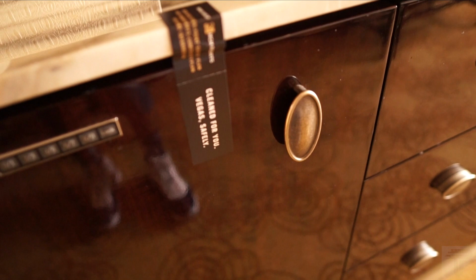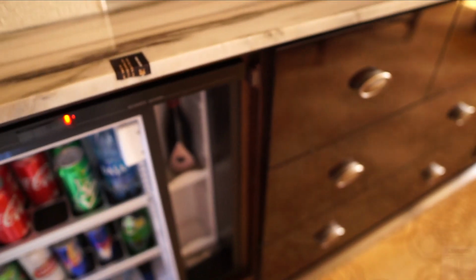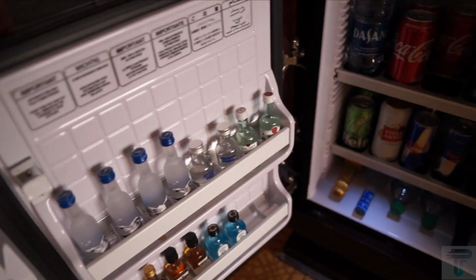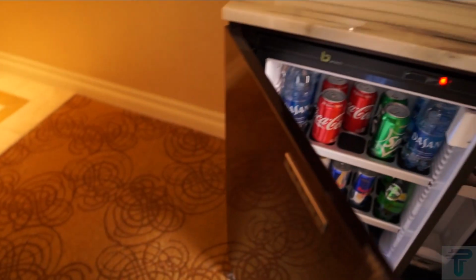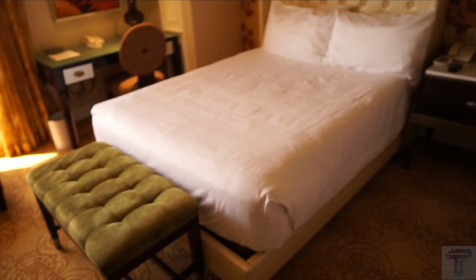Now we've got a seal here. This looks like they want to ensure that all guests know that it's been cleaned before you open it, so I'm gonna break that seal live on camera for y'all. And this is your mini refrigerator with alcohol. They don't have an empty one, but if you want to purchase some things, you do have a mini bar there to get your drink on. And these are just some extra drawers. Nothing too spectacular with these. I'm not gonna open them all, but as you see, just extra space if you need them.